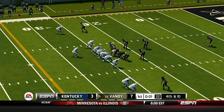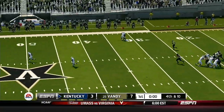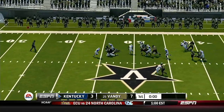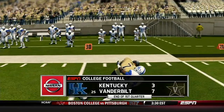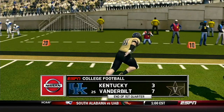Griffin to punt. And he muffed it. He gets out to about the 48-yard line. After a quarter of play, we've got a low-scoring defensive battle on our hands. Vanderbilt leads it 7-3.